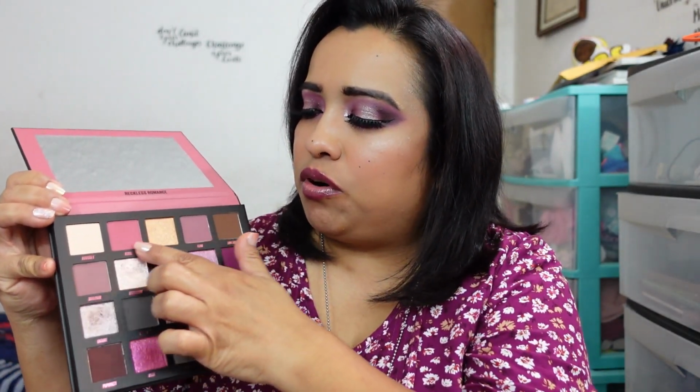So I'm going to start with the swatches. I'm going to start right here in the corner. I'm going to go clear across each of the rows until we get to the end of this palette, okay? So the first one is called Number One, and it is just a peach matte, basically. It's just a super light peach.